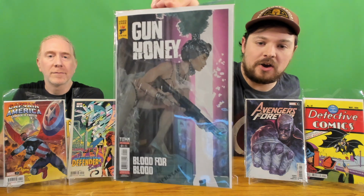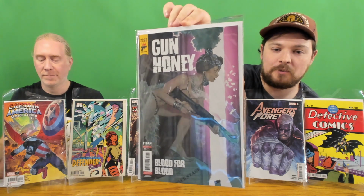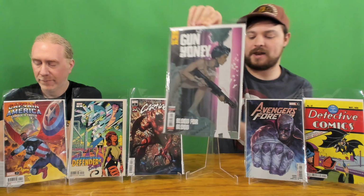And next up for me, we have the return of Gun Honey, the breakout hit, the kind of pulpy spy thriller. Gun Honey is back with a new series called Blood for Blood. We've got this awesome Adam Hughes main cover, and in this one, our main character, Blood Honey, is accused of a crime that, of course, she did not commit, but now everyone is after her, and she is going on the run to try and prove her innocence before the criminals catch up to her, or the good guys in this case catch up to her.